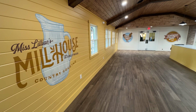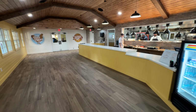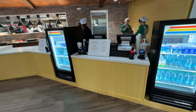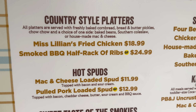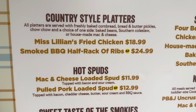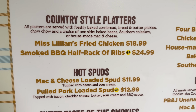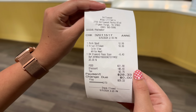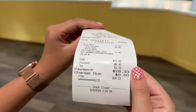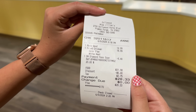You can see the logo on the wall, and this is just a big open area now. You can walk up here and place your order. So let me figure out what we want to order. I decided to get the fried chicken for $18.99, and Hannah wanted to get the pulled pork loaded spud. You can pick a side with the platter. We got coleslaw, and the total came out to $28.33 after tax and our 20% diamond pass holder discount. If you have a gold pass, you'll get 15% off here.